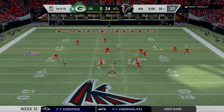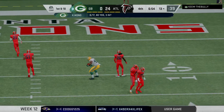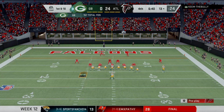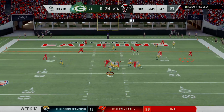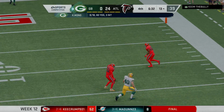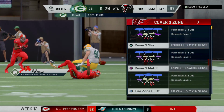They'll look to throw here on first down. Completes it to the fullback, Ham. And they'll work it inside the 15-yard line before it's all said and done. A good-looking drive for the Packers so far. It's a first down. They'll look to throw. And that's going to be incomplete. Too tough to hold on to that one. It's second down. Another incompletion.